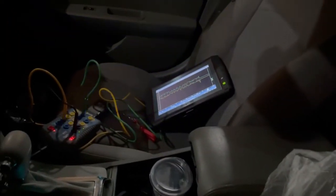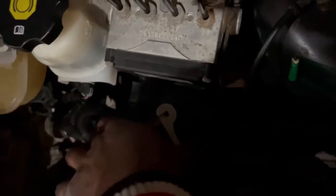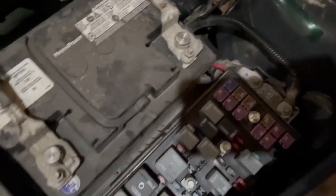Is it good? Gauge still down, folks, so that's not the problem. So let's connect that back on. That's not a problem. Okay.